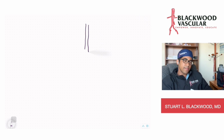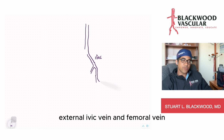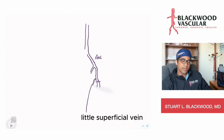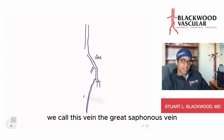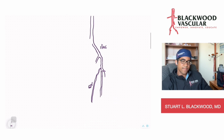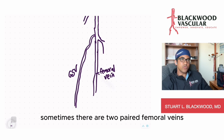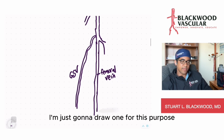Here's your IVC, femoral vein, iliac vein. And this is now the external iliac vein and femoral vein. Here's a superficial little vein. We call this vein the great saphenous vein. This is the bigger vein. This is the femoral vein. Sometimes there are 2 paired femoral veins. I'm just going to draw one for this purpose.